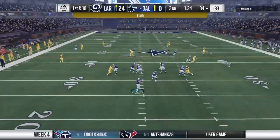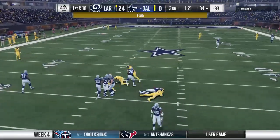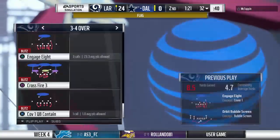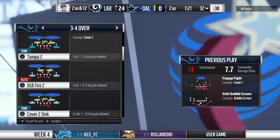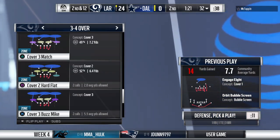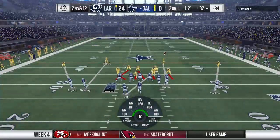Play fake. Here's Prescott. And with a flag down, he goes down. So they're able to sack him. Now the penalty looks like it could be holding. Let's find out. It's already 2nd and 12. The defense hoping to push them back more.